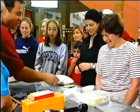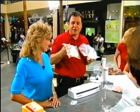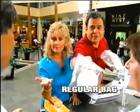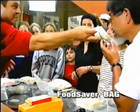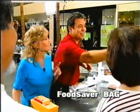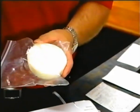Now this over here, we've got the onion, and I've got an onion in a regular plastic bag. Now if you smell this... Yeah, now this is interesting. Can you smell the onion? You smell an onion, right? Yes. Now smell it through the Food Saver bag. Smell the bag. And Jan, there's nothing there. You can't smell it through the Food Saver bag, Jan, but why? Because the air is going in and out of that bag wall. That's why you can smell the onion.